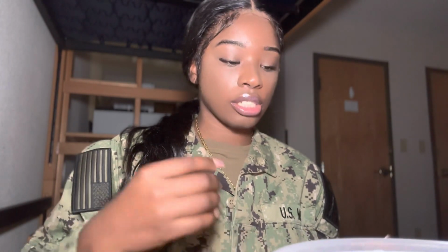Some rates, I'm not going to lie, don't stand watch. The rates that control deck department are the ones that will most likely be in charge of watch. You have messenger, starboard side and port side watch, then you have aft watch, aft lookout. So there are different watches that you'll stand.